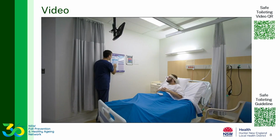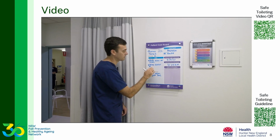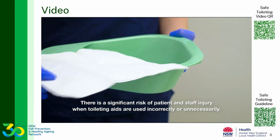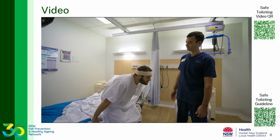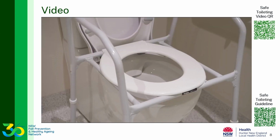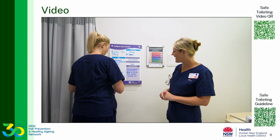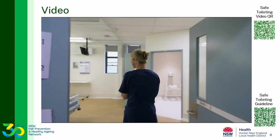Delivering person-centred care improves the patient experience and may prevent harm. There is a significant risk of patient and staff injury when toileting aids are used incorrectly or unnecessarily. A number of patient falls within Hunter New England Health are related to the toileting process. All patients on admission must be assessed by nursing staff for their toileting needs. This should be attended in collaboration with the patient and the clinical manual handling program.